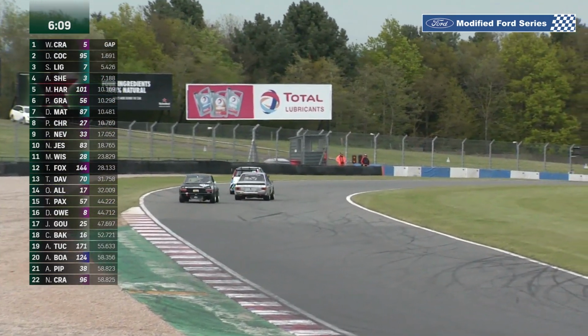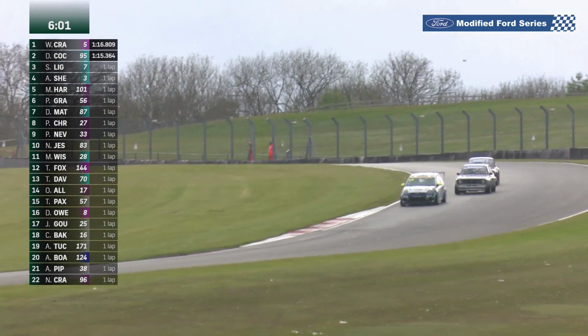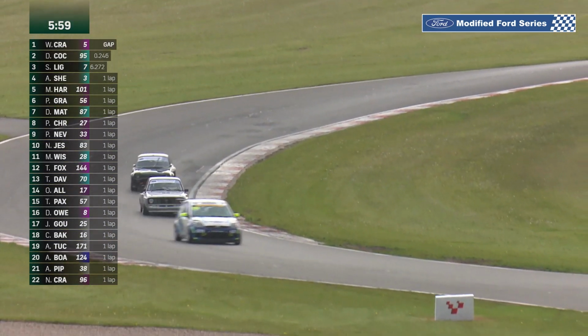That 3-wide battle into Redgate resolves itself, and actually it's nose to tail for the race lead as they go out of the final corner. So across the start-finish line, we have a battle on our hands now between Wayne Crabtree and Dave Cockhill.